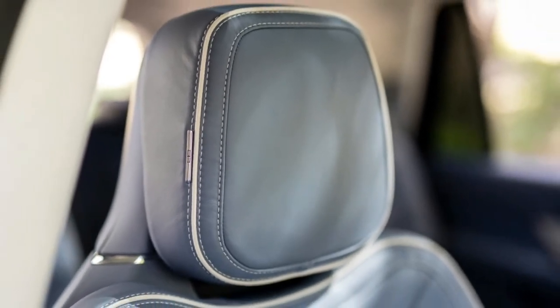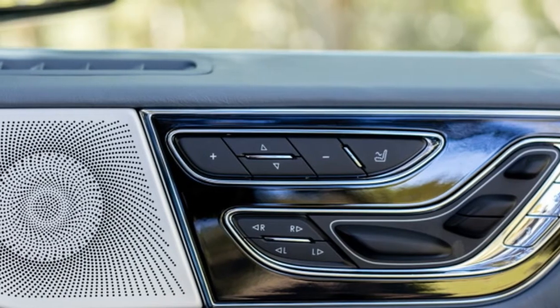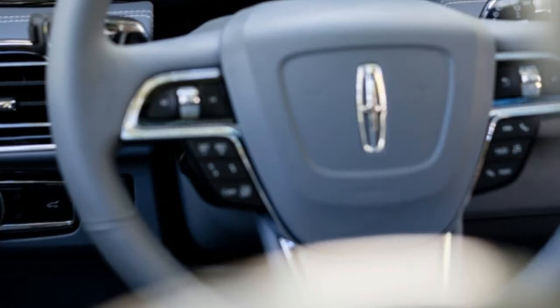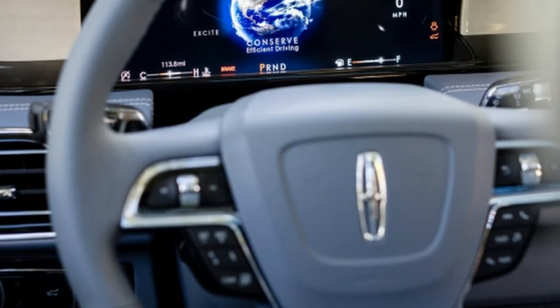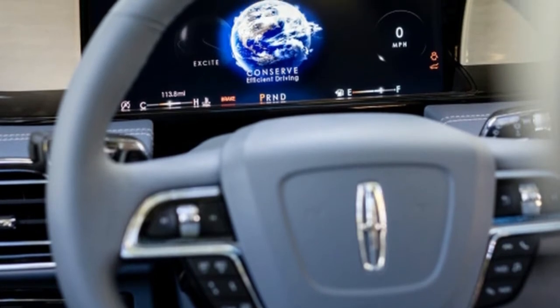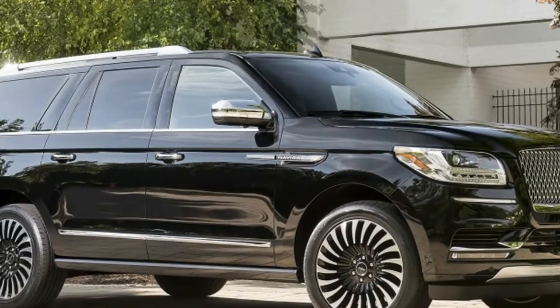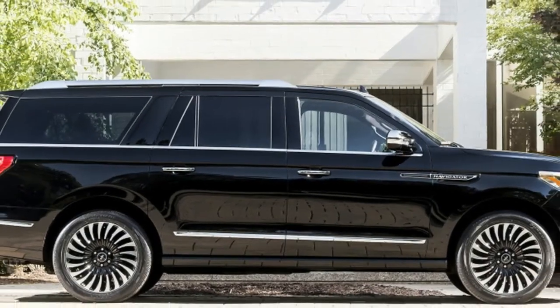It's distinctive, capable, and competent in ways that will stand up well in the upper echelon of the SUV hierarchy. And we'll get this out of the way now, it's far superior to its primary competitor, the Cadillac Escalade. And yet, the Navigator's flagship status is a comeback story.